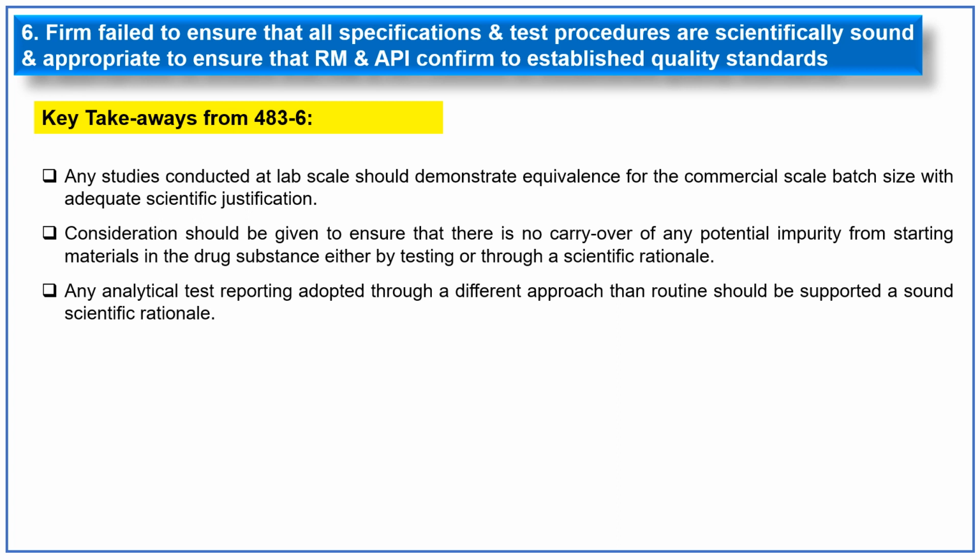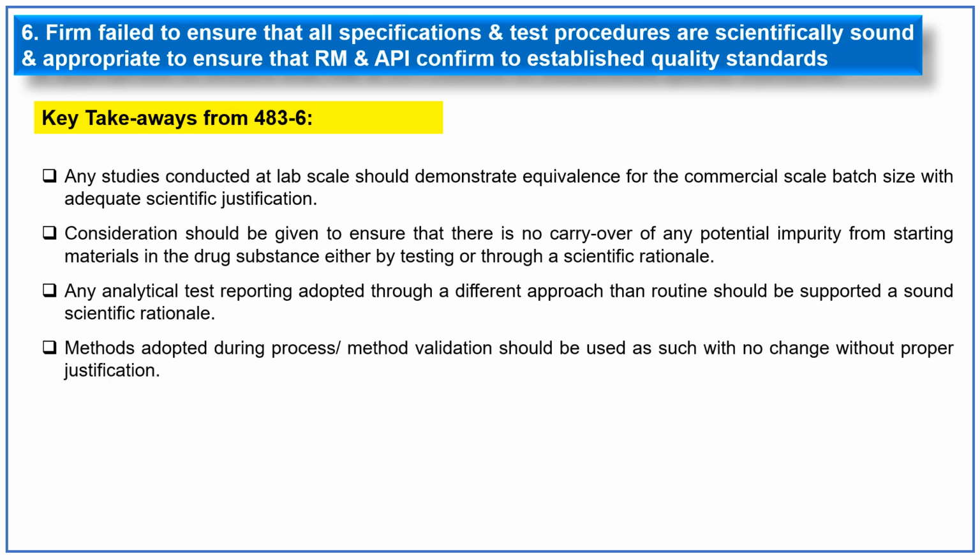So there should be a scientific rationale why this approach has been adopted and why this is acceptable, and methods that have been adopted during process or method validation should be used as such with no change without proper justification. In this case, we have seen the method validation for system suitability required 6 injections, but only 3 were being used in the routine testing. There was no justification for it, which put the method used into question. So such things should not be done.